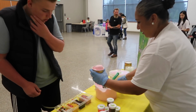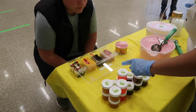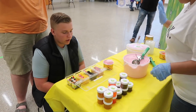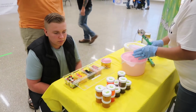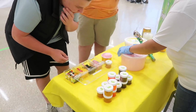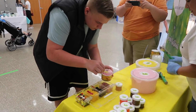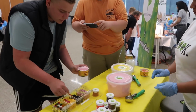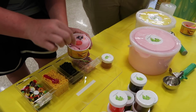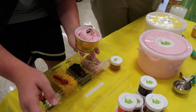Awesome. And then you can get some syrup if you want. Fudge, strawberry, or caramel. And you can add it now or later. You can drizzle it on top if you want. Can I do caramel? Thank you. And then this one. Yeah, so this is Oreo. And then this. Oh my gosh.